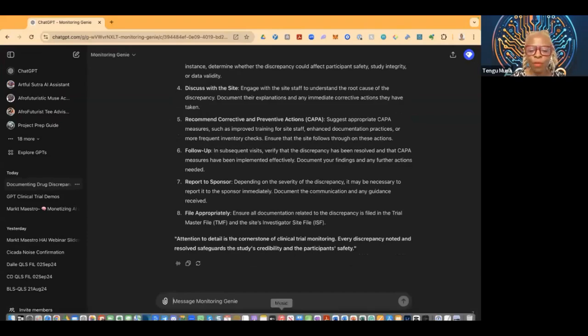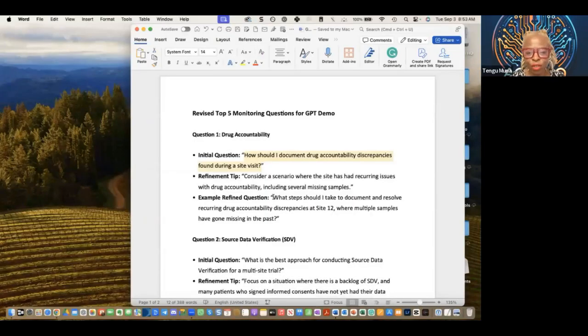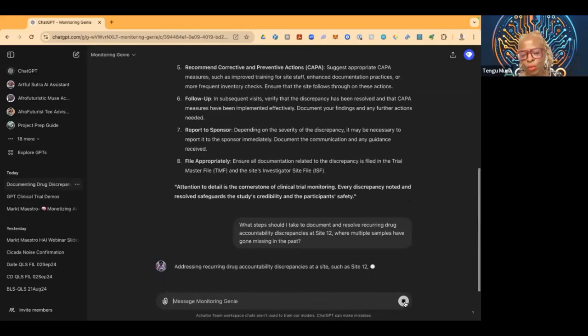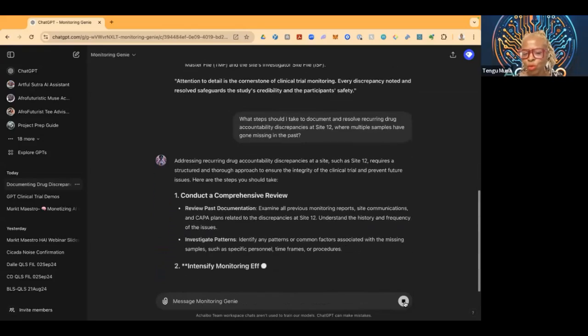The next thing I want to say is it's not just about asking general questions. We have to refine the question. So now we are going to refine this question, and we're going to say, what steps should I take to document and resolve recurring drug accountability discrepancies at Site 12, where multiple samples have gone missing in the past? So let's see how it will respond. It gives you exactly what you're supposed to do.